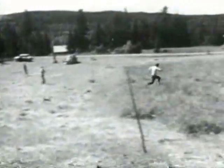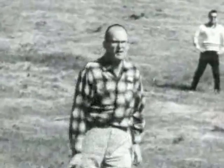Busy space scientists must also relax, and baseball, introduced by the American members of this joint expedition, soon became a popular lunchtime activity.